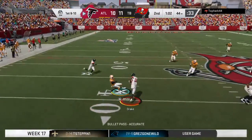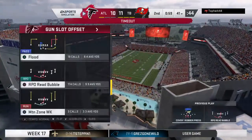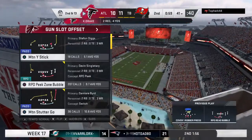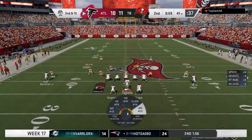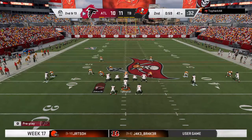Now a fake on the give here as they try the run-pass option. And he'll lose yardage here, back at the 41. The Falcons are going to use the second of their timeouts, as they'll stop it with a tick under a minute to go before half. Don't get nervous.